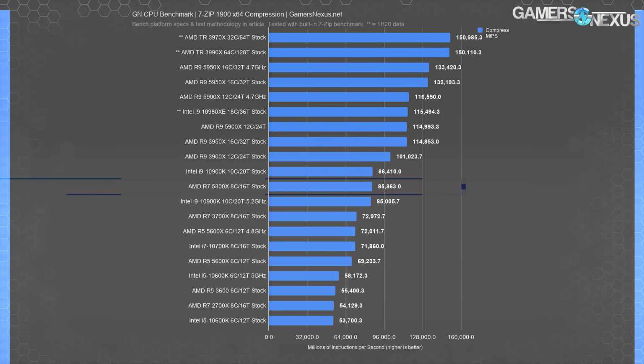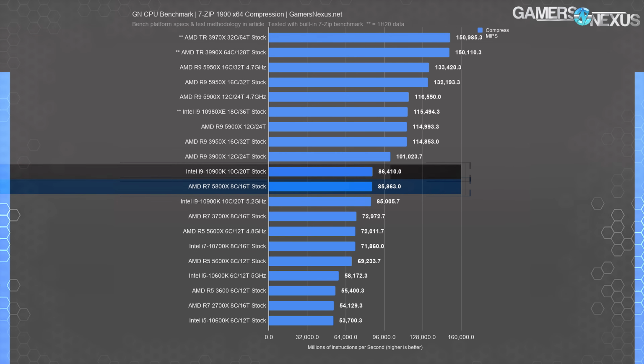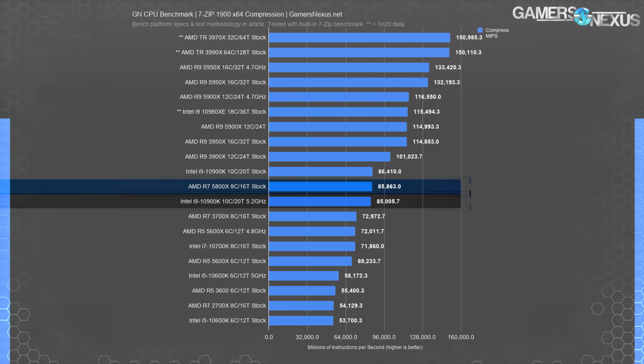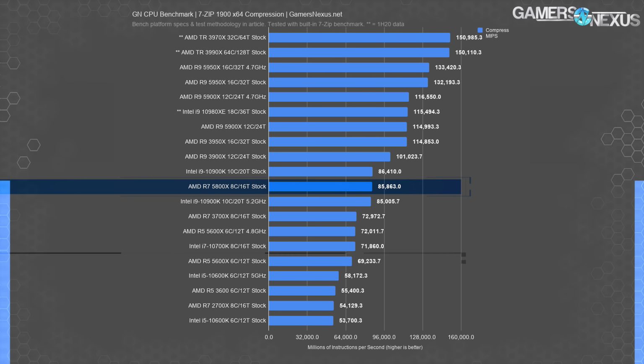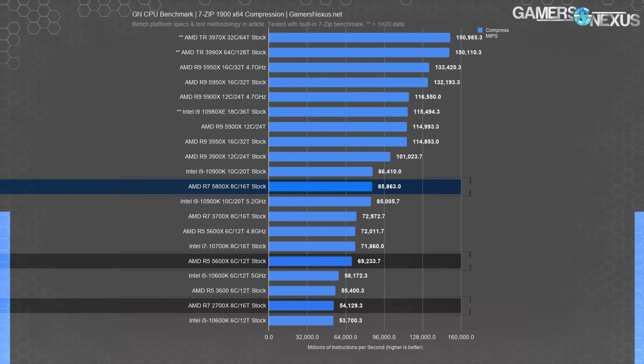7-zip compression is up now, measured in millions of instructions per second, or MIPS. The AMD R7 5800X stock CPU completed 85.8K MIPS, which puts it at about equal to the Intel i9 10900K results. The stock and OC result for the 10900K were within run-to-run variance and error, and so the real takeaway here is that there was no benefit to overclocking the 10900K in this particular test. The 5800X outdoes the 5600X stock result by 24%, or the 2700X by 59%.